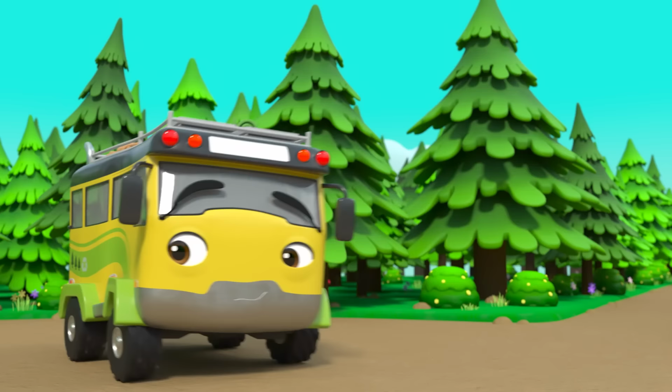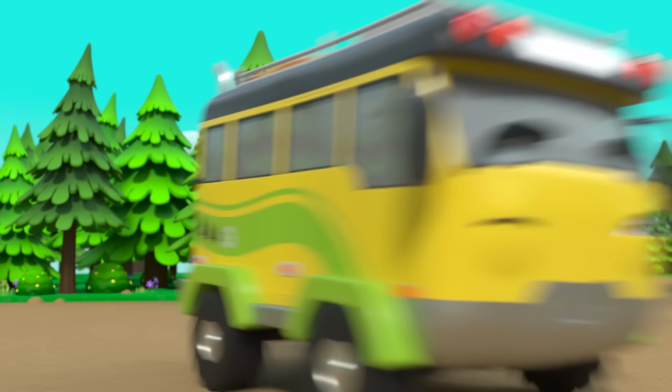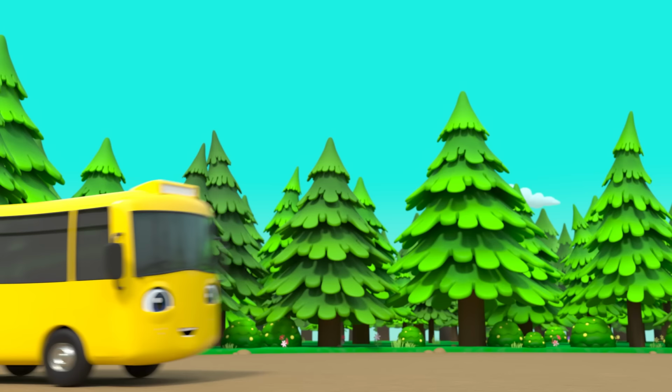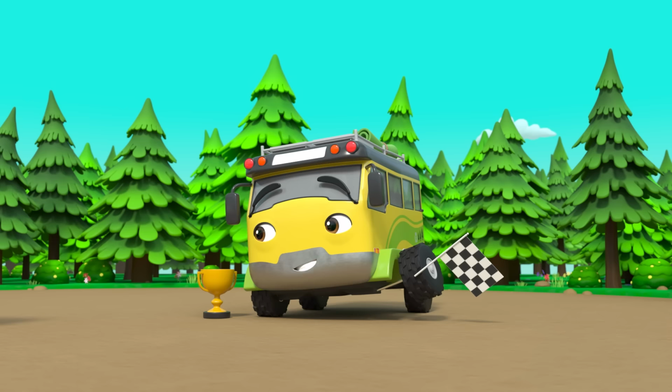It's time for the annual nature race, which Daddy Bus has organized. This is going to be so much fun! Ash and Buster are going to work together. They need to race through the woods as fast as they can. And the first one back gets the shiny trophy. Get set. Go, go, go!